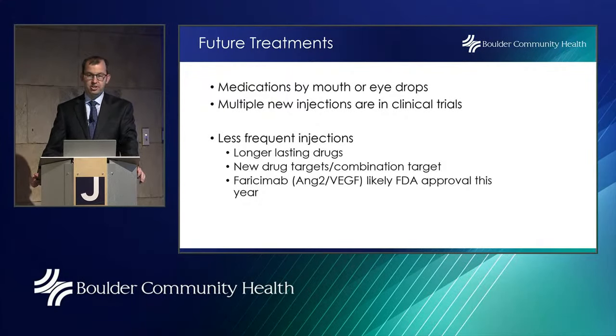These new medications have different targets and they're different combination drugs. And the most likely one that will receive FDA approval this year is a medicine called faricimab, which hopefully will allow us to lengthen out the intervals that patients have with their injections, but we'll have to stay tuned and see how that does in clinical practice.